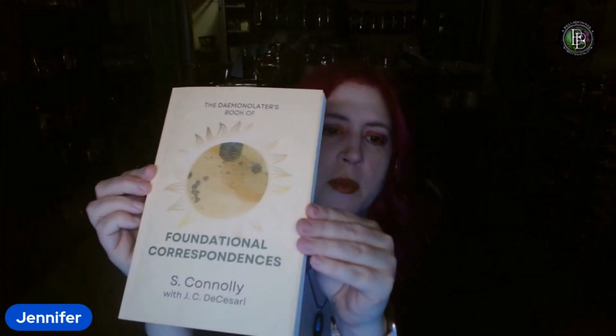I don't have these in any particular order other than how they stacked well in a pile without causing an avalanche. So the first book I have is the Daemonolater's Book of Foundational Correspondences by S. Connolly with J.C. DeCasseri. So I wasn't as familiar with this one as some of her other work, but I decided to pick it up.